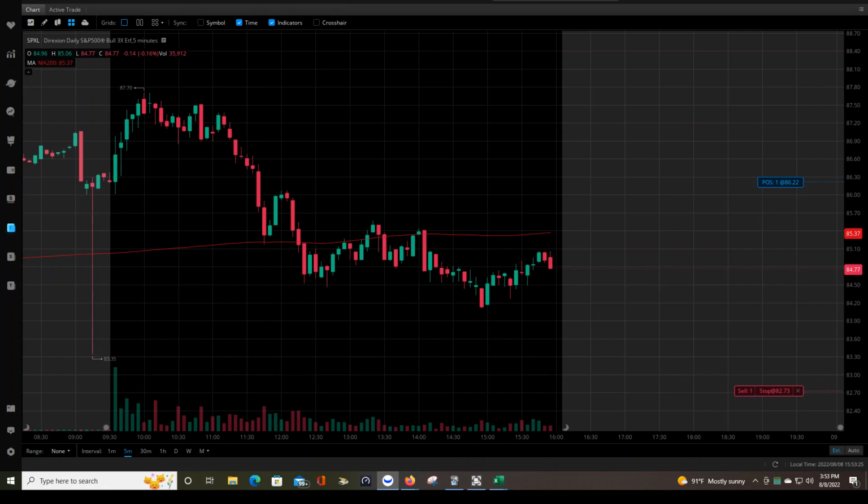What is special about this plan is that first of all it's trading SPXL, which is a 3 times leveraged ETF which tracks the S&P 500. So if the S&P 500 goes up 1%, this goes up 3%, but likewise if the S&P goes down 1%, this will also go down 3%.